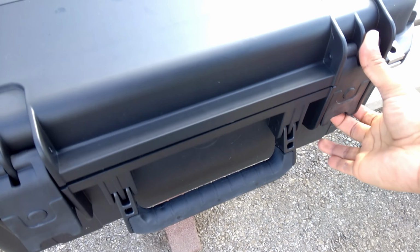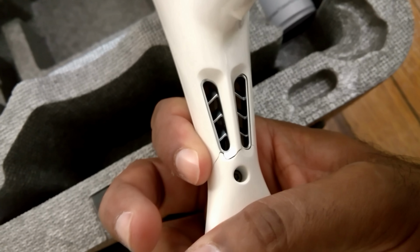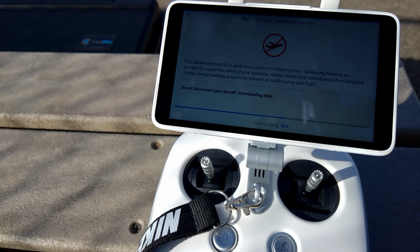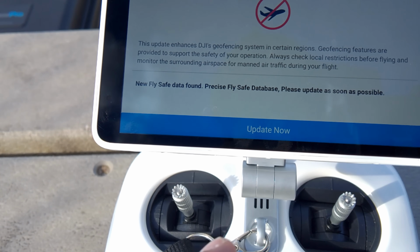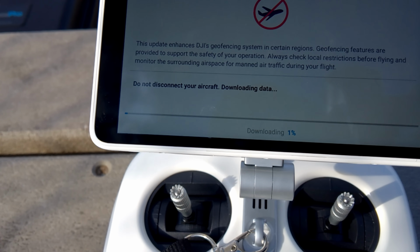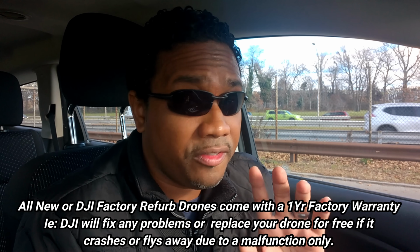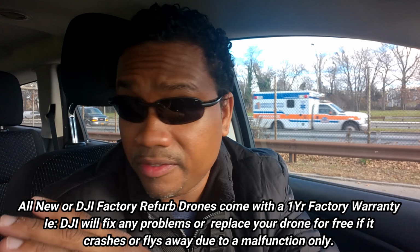Moral of the story, I came here about 2 days ago to test out the Phantom 4 Pro Plus that DJI replaced for me because my last one had some issues. I updated all the firmware. I updated the basic Fly Safe and precise Fly Safe to have my drone up to date, so I don't have any issues in case there are any problems with replacing or having a defective drone. It's still less than a year old. It's still under factory warranty. Good. I come over here to fly.